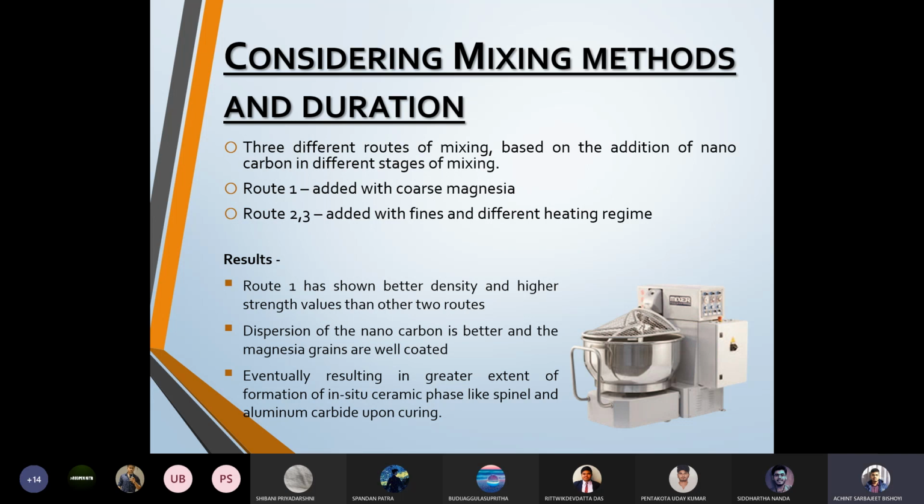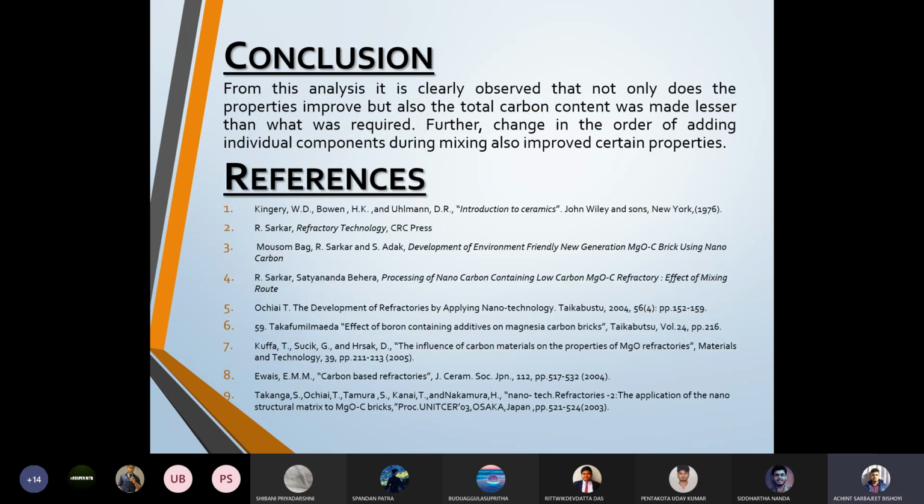Now because of the agglomeration tendency of fines, the nanocarbon added is not dispersed properly. Also, the finer nanocarbon particles are much more reactive and when they are properly distributed with the magnesia, the ceramic phase like spinel and aluminum carbide in the presence of the aluminum powder as antioxidant will be much better. So from here, what we can conclude is that not only do the properties improve, but also the total carbon content was made lesser than what was required.